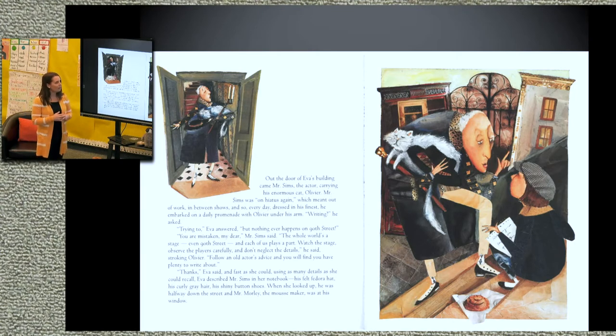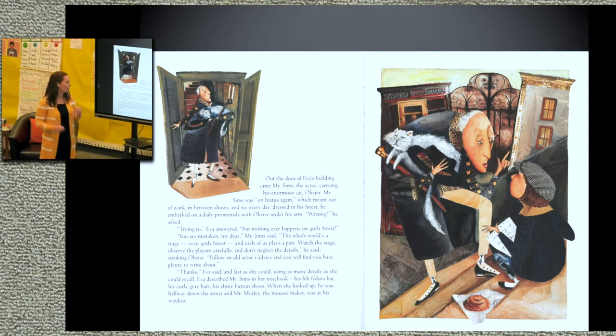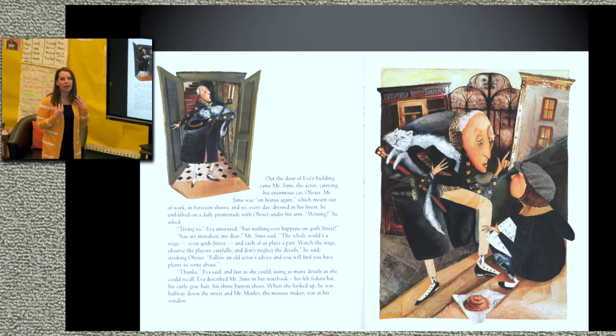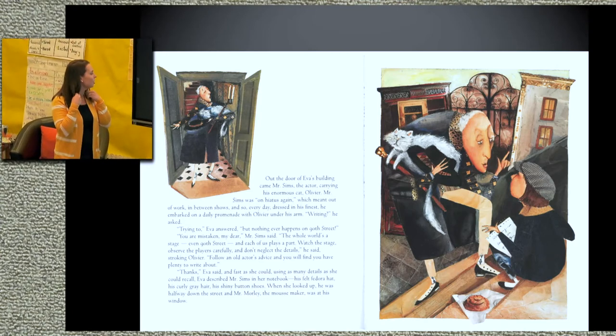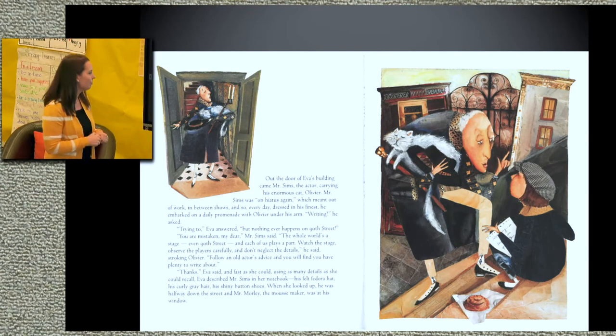Now, Eva used what she could see about Mr. Sims to add to her writer's notebook, to give her reader a really good description of what Mr. Sims was like. She said things such as his felt fedora hat. She described the material of his hat. His curly brown hair, the texture and color of his hair, his shiny button shoes. Those details really paint a vivid picture in the reader's mind.